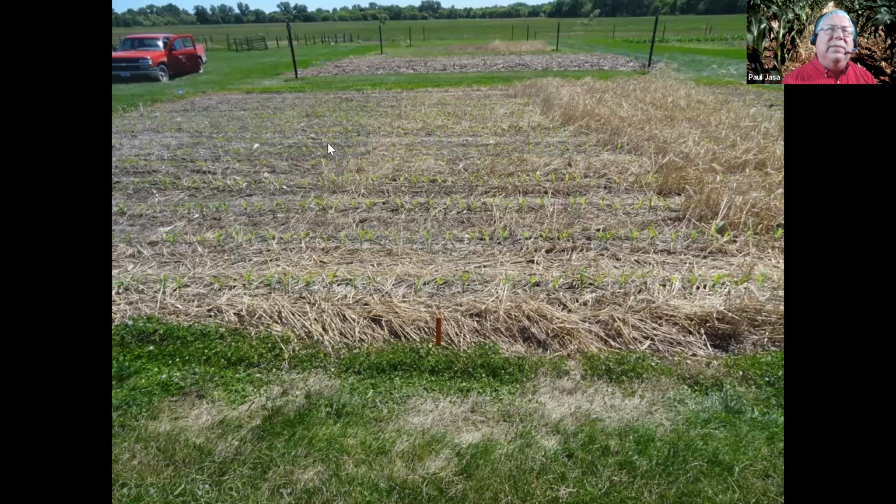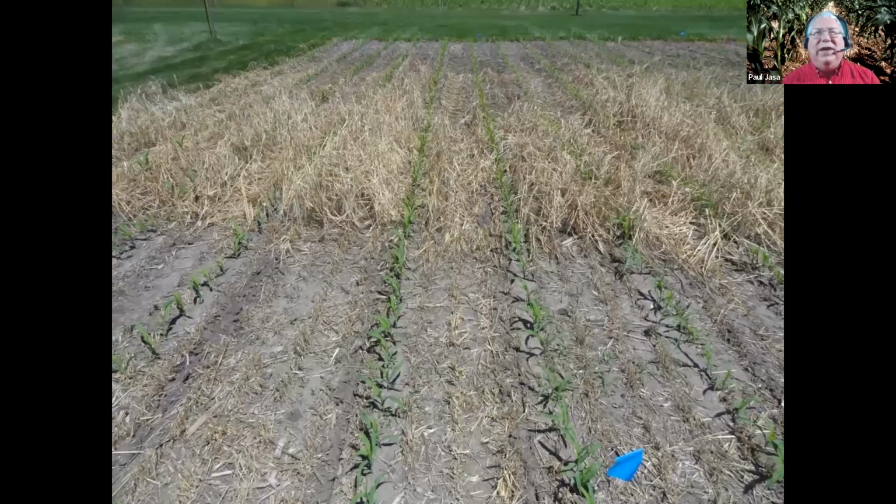The next 10 feet was a cover crop that was sprayed out a month before planting. The next 10 feet was sprayed out 2 weeks before planting. The next 10 feet was sprayed out the day of planting. And the last 10 feet, residue was removed the day of planting.